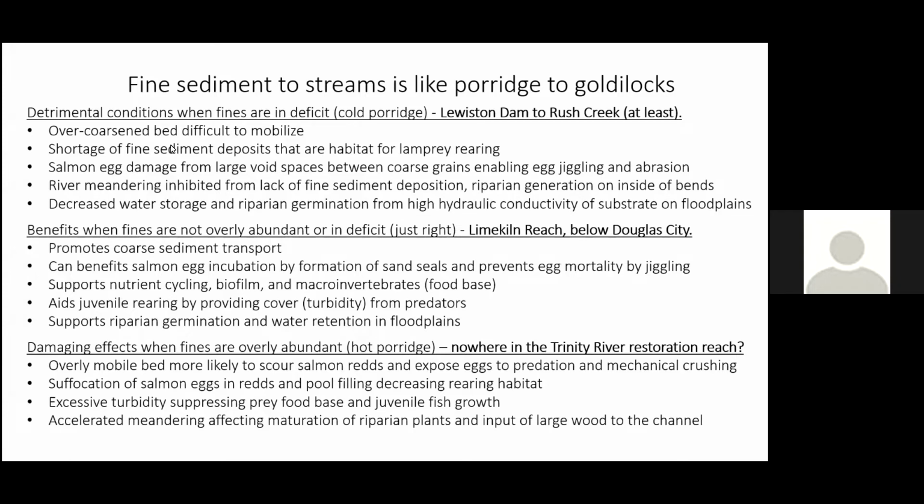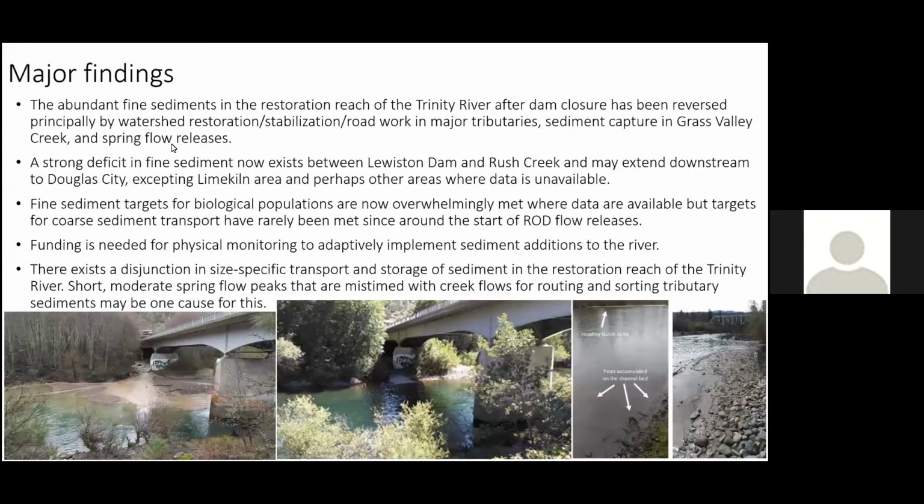So the major findings of this paper are that the abundance of fines has been ameliorated by those restoration actions I mentioned before. There's a strong deficit in fines between Lewiston Dam and Rush Creek, and it may extend as far down as Douglas City, excepting the Lime Kiln area. The fine sediment targets for biological populations are overwhelmingly met where data are available, but the targets for coarse sediment transport are rarely met. That has occurred since around the start of the ROD flow releases.